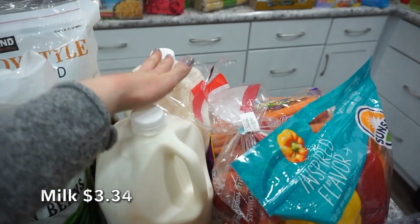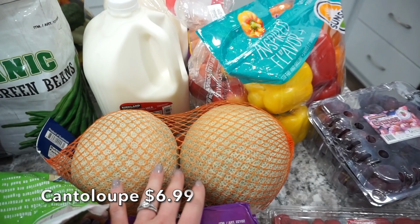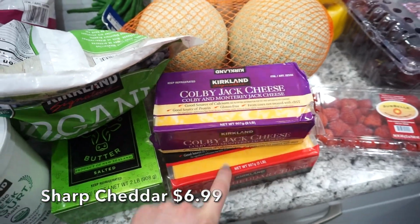I did get 2 gallons of milk. I got whole milk and then 2%. I did get more produce this time, so I got 2 cantaloupe. I also got some Colby Jack cheese. I do always grate our own cheese, and then I also got some sharp cheddar.